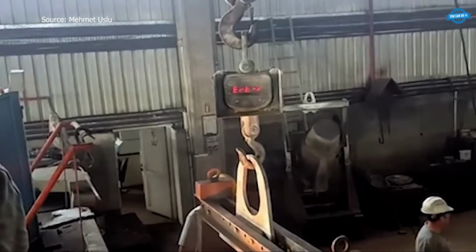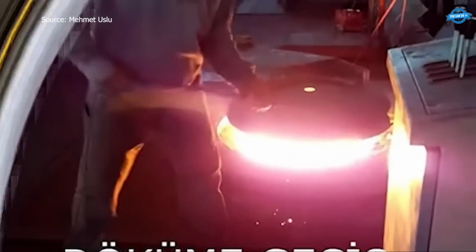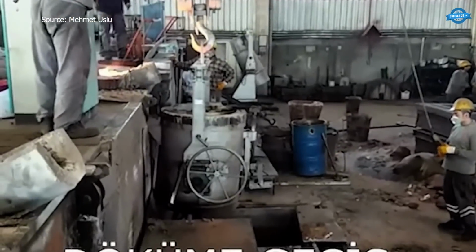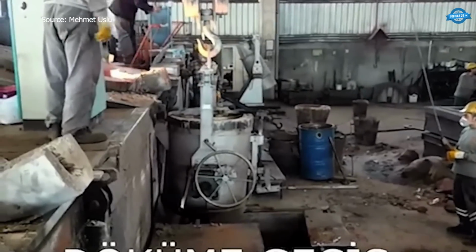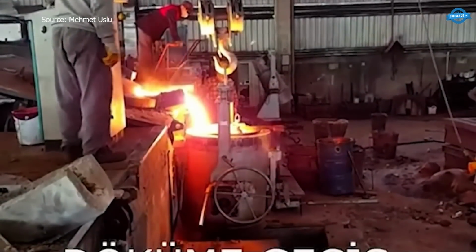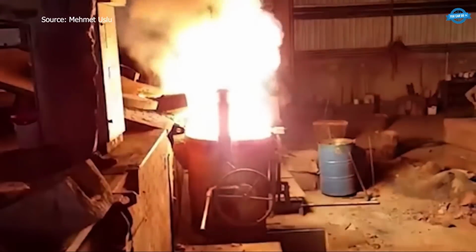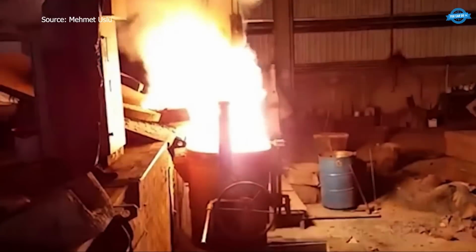This process involves heating the casting to a specific temperature and then cooling it rapidly to alter the material's properties. This enhances the strength and durability of the product, making it suitable for high-performance applications. Once heat treatment is completed, the casting is once again inspected for any signs of deformation or stress.